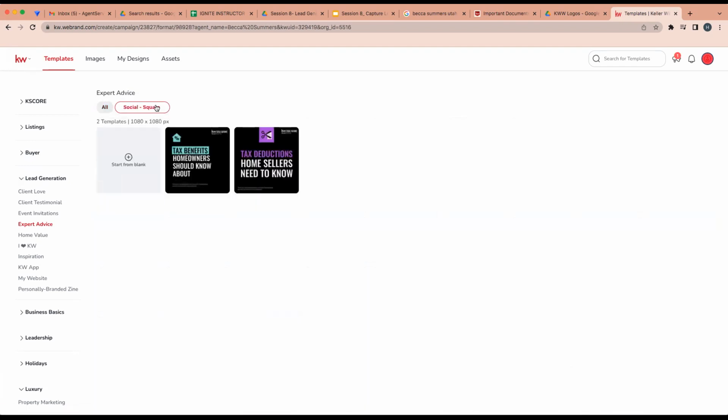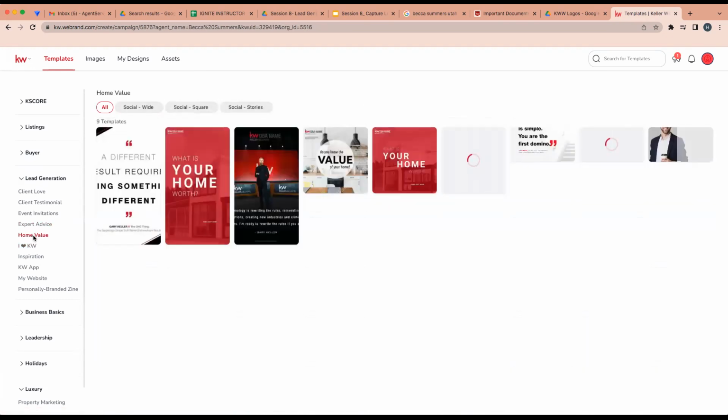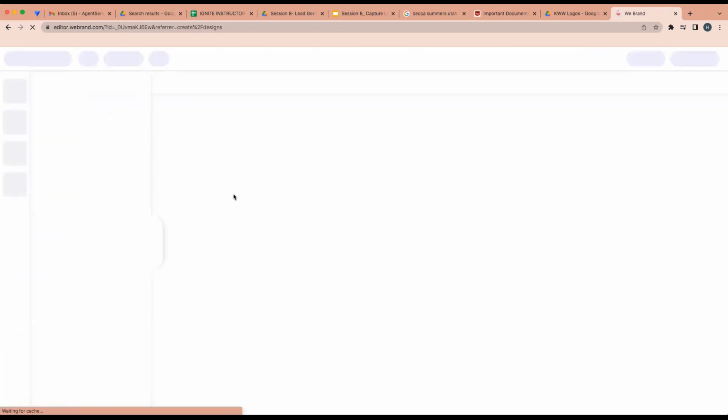On my board, I actually have the different sizes that I need, because I can't remember stuff. So if you go into Canva or into this, which looks like it's already pre-formulated, you just want to make sure you're using the right format. You just Google Instagram post size or something like that, and you'll find the dimensions. Looks like they have social stories as well, and a social wide.